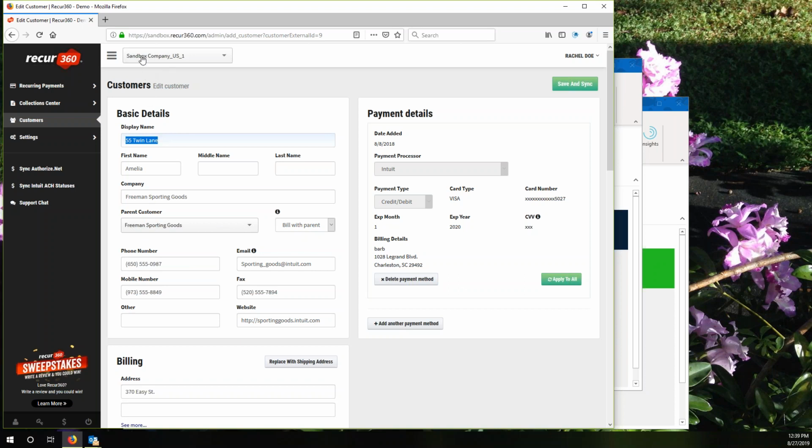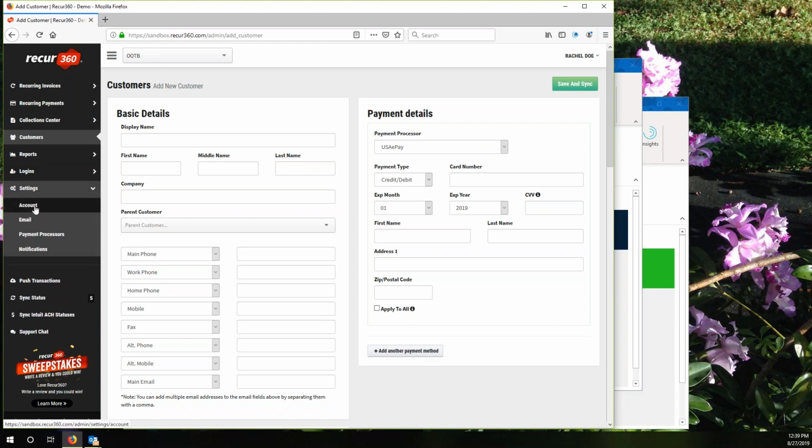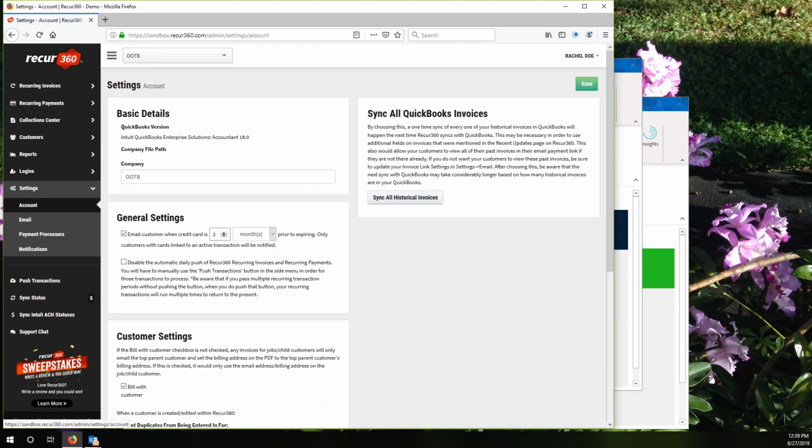And that is developed primarily for QuickBooks Online accounts. It is also available in QuickBooks Desktop, though. So in order to be consistent for us, when you go into your QuickBooks Desktop connected account, you would need to go to the settings menu and then go to the account menu. And there is a new setting called Bill with Customer.